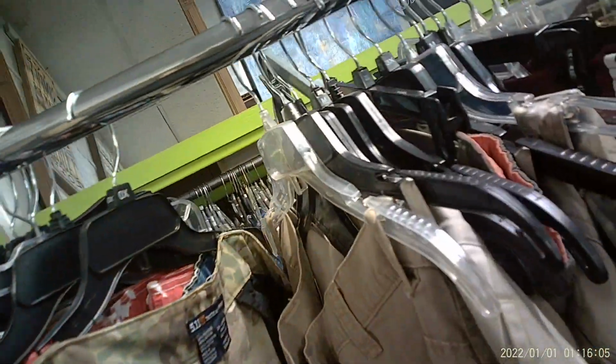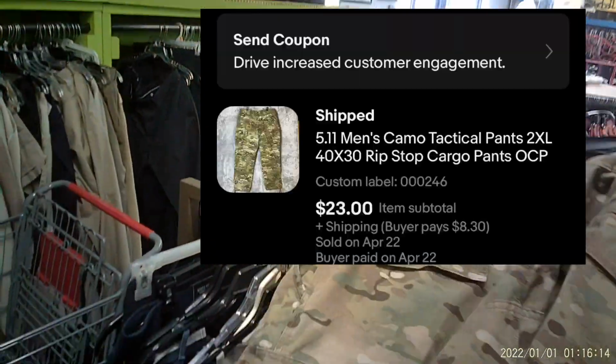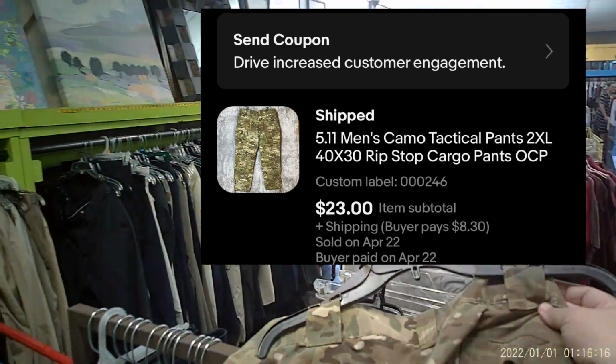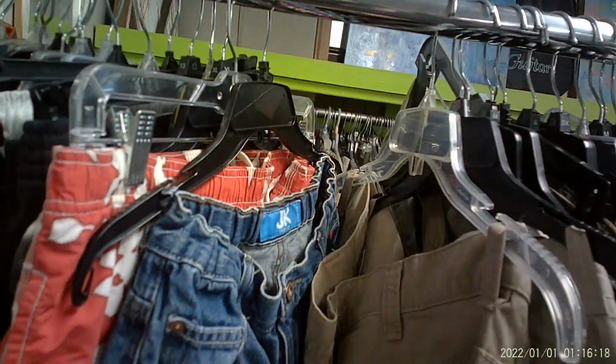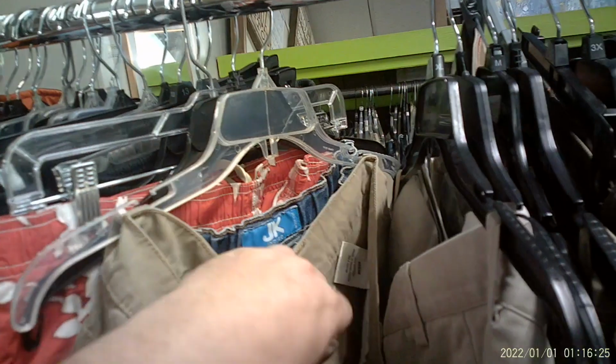All stained up. This was a pretty good find. Some 511. They've got that ripstop fabric. I immediately picked those up. 511 Tactical can be a slow mover. That would have a camo was a good find.